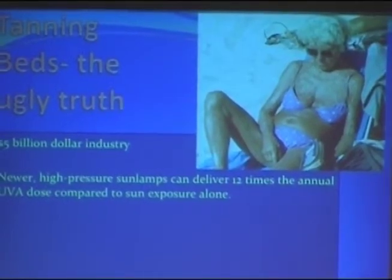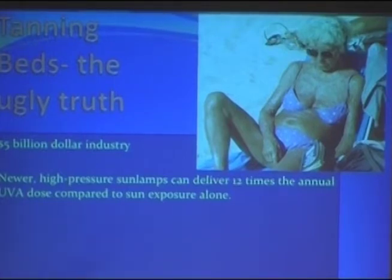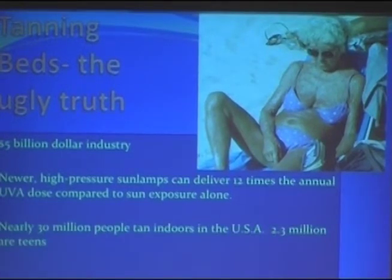I truly would like to see patients coming in and having things done now to make them look better as we intrinsically age, and not trying to correct all the damage that's been done. But the newer systems, these new lights, can deliver 12 times the annual UVA dose that you would get just going out in the sun alone. So you can just go out on sunny days and be exposed to a little light, or you can go into one of these beds, pay money, and have your skin fried 12 times as much.